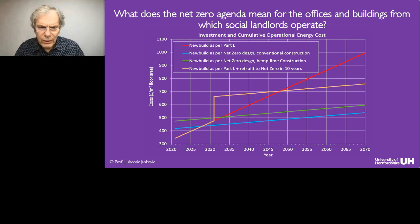if we don't do anything now, or if we just build to Part L and then retrofit in 10 years, we're going to spend far more money than if we start doing net zero carbon design now and retrofit now.